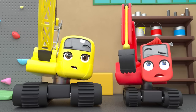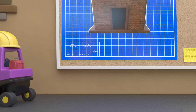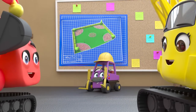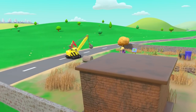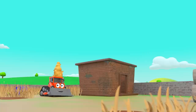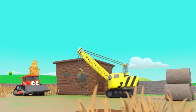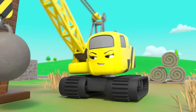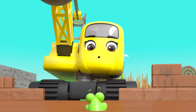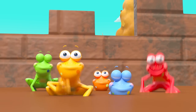Today, Mr. Rubble has an exciting plan for the crew. Hang on. That's not the right plan. Aha! There it is. They're building a park. The crew are ready to get started. First, they need to knock down the old building. That's an easy task for Daisy. She's nearly finished knocking it down. Huh? What's that? Little frogs?